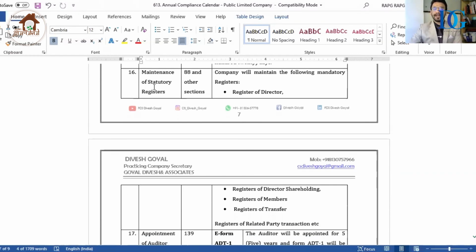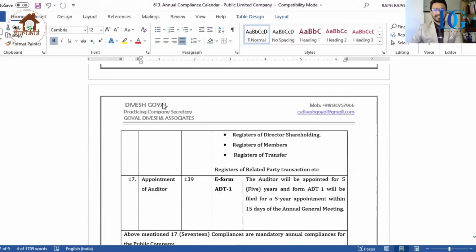Compliance number 16, maintenance of statutory registers. The company is required to maintain some statutory registers throughout the tenure of the company, like register of directors, register of members, register of related party transactions, register of investments, register of transfer of shares, etc.